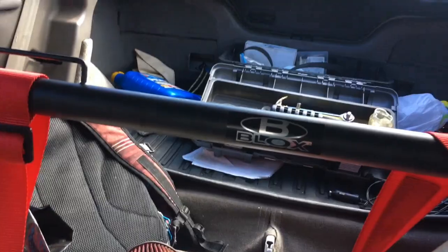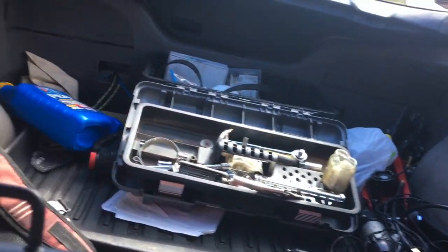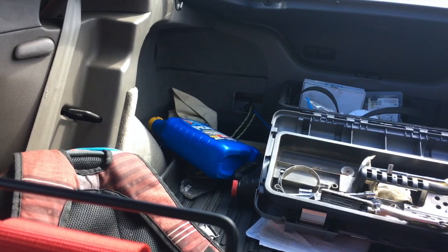And yeah, that's my harness bar. And my mess, that's, yeah, air filter. I have to get down through the harness bar in order to open the hatch manually. That's what I'm trying to say, or was trying to say in the video in this part.